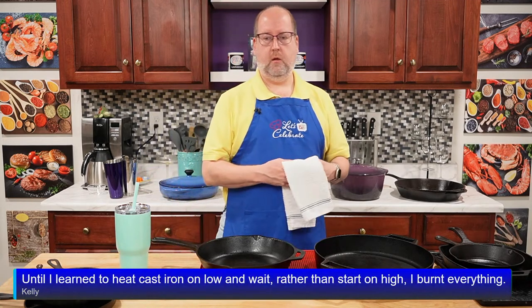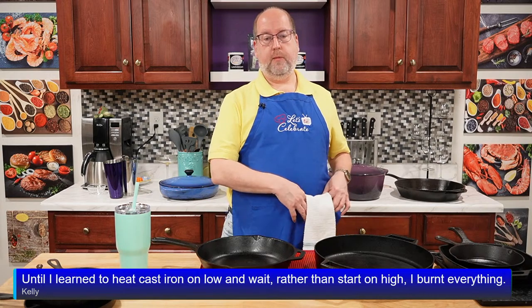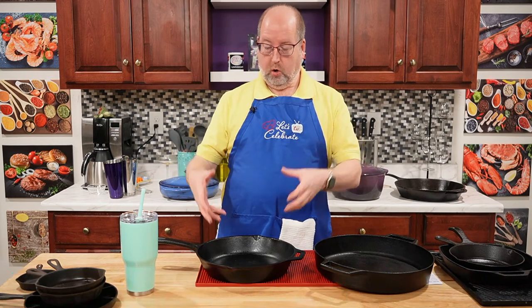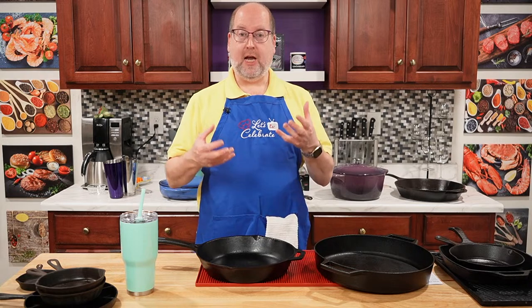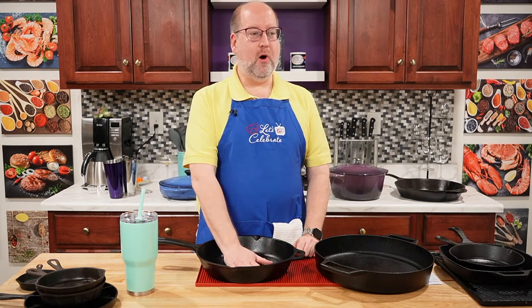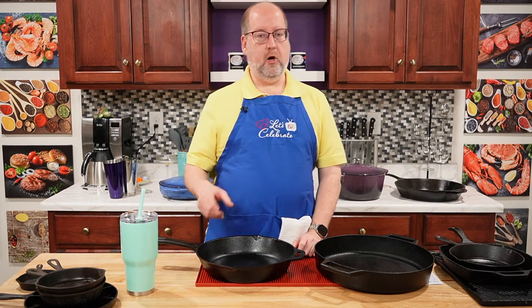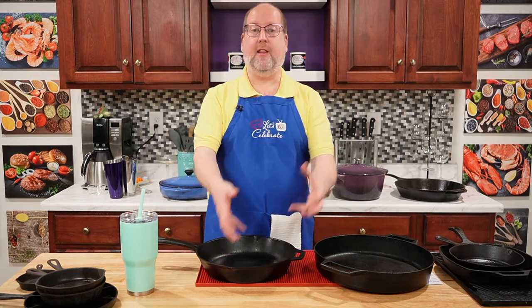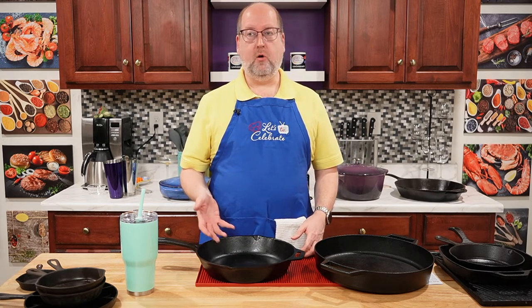So now this answers the question about burning everything. Until I learned to heat cast iron on low and wait, rather than start on high, I burnt everything. And the other thing is, because cast iron holds the heat, what do I always talk about in almost every episode? Carryover cooking. So you have to be careful. If you cook a steak in your cast iron and your cast iron is screaming hot and you think, oh, it's at temperature, I'm just going to turn the fire off and leave it, don't leave that steak in that pan, because it's going to continue to cook. And then you're going to think, oh, I burn everything.